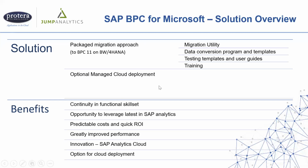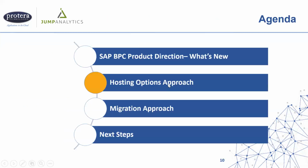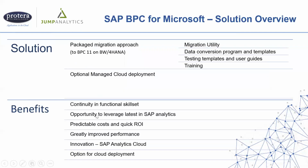So the benefits of this approach, obviously, it goes without saying, you have a lot of continuity in the product itself between what you're using today and the net new tool. You're using the latest in SAP Analytics. I say predictable cost and quick ROI. That goes without saying. You're using the same solution.